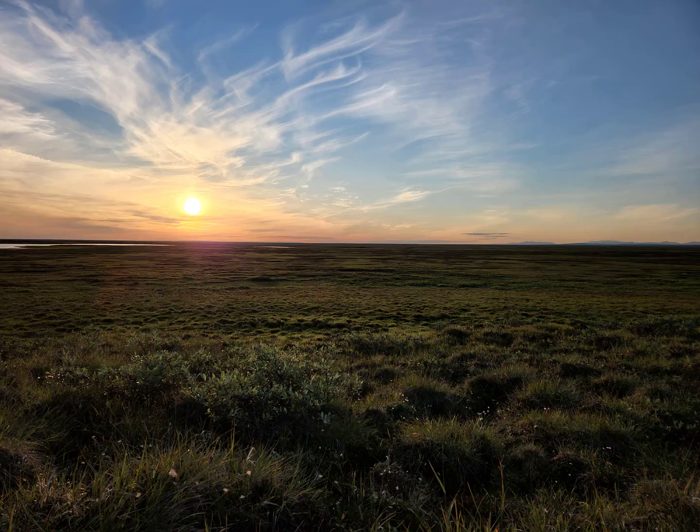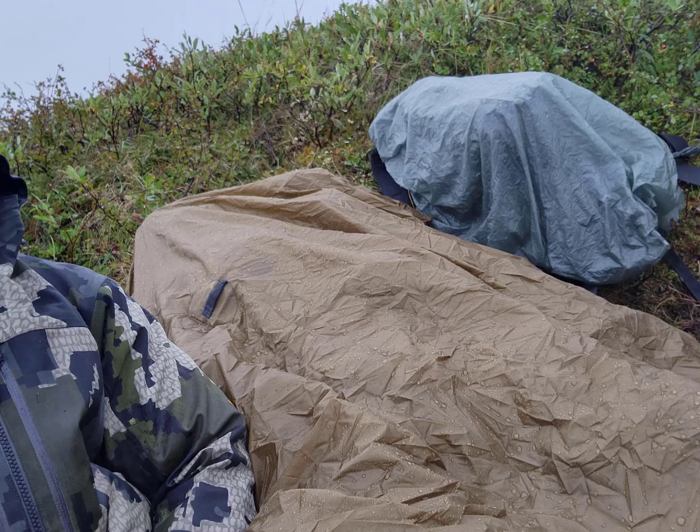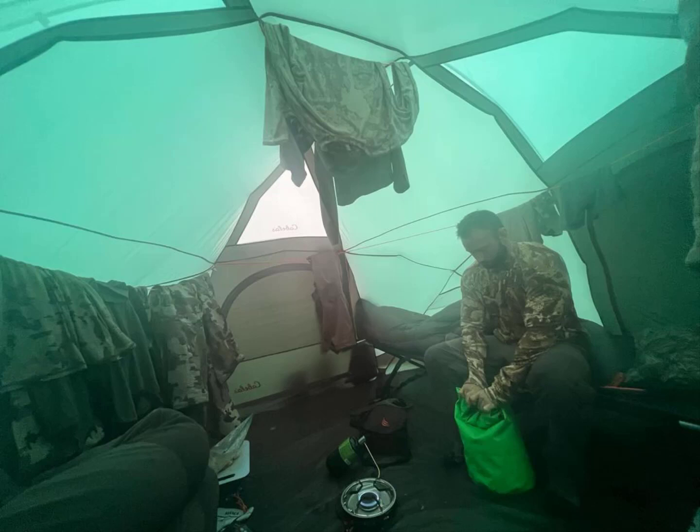You're going to get great views pretty much the whole time you were there, and then the next day it was absolutely miserable. The whole time we were there from then on was pretty much pouring rain. This is us using that Kifaru sheep tarp, basically just using it as a blanket every time we would get stuck out there.